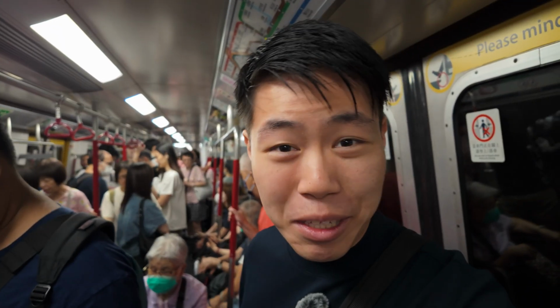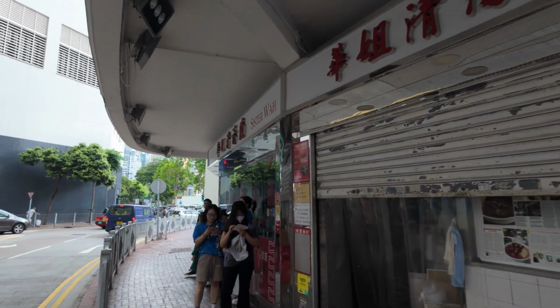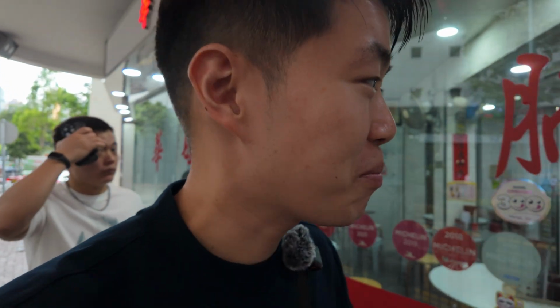Good morning everyone, we're now in the metro and we're heading to Hing Station for some beef brisket noodles. So here we are, Sister Wah Beef Noodle Shop. We came a little bit early. The shop actually opens at 11 a.m. and it's now 10:50, so it's about to open soon. Oh, it just opened and we are now ready to enter the shop.